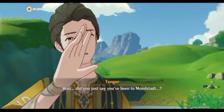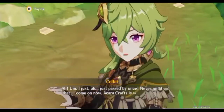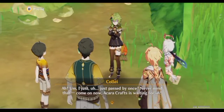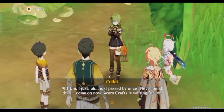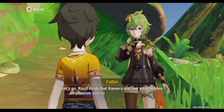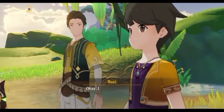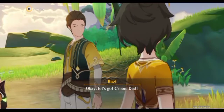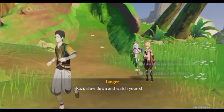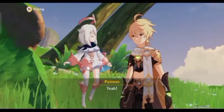Wait. Did you just say you've been to Mondstadt? I just passed by once. Never mind that. Come on now. Akara Crafts is waiting for us. Let's go, Razi. Grab that camera and see what hidden inspiration you can discover along the way. Okay, let's go. Come on, Dad. Razi, slow down and watch your step.